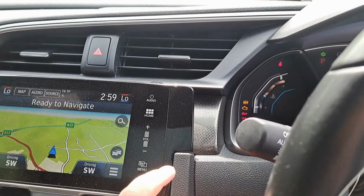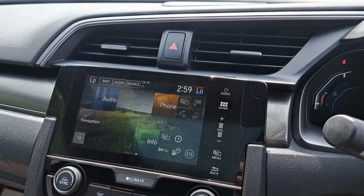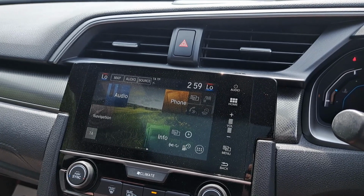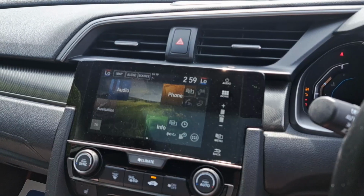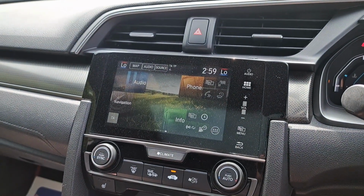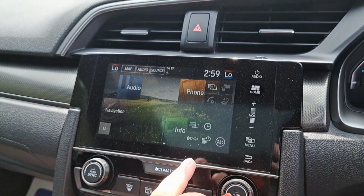So let's have a look at the main system here. Go to home, we've got navigation, we've just seen that, audio, phone. You can actually use Apple CarPlay or Android Auto, which I would personally do, because this touchscreen system's not the best. I think some of the later ones than this 69 plate car do have a slightly better infotainment system than this one. I certainly hope so, because it's a bit confusing, isn't it? Right, home again. That is a home system.